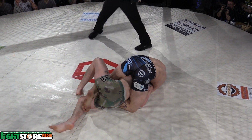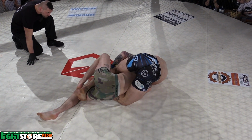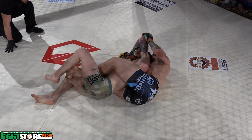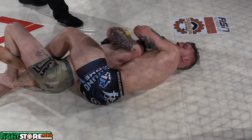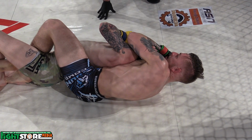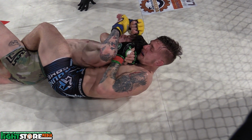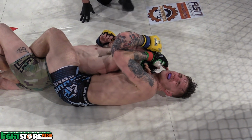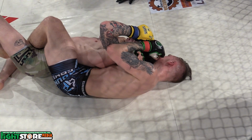Marcin's just looking to flatten out Dylan Logan, but Logan rolls with him. Logan not completely flattened out right now. He's still on his side. And now he might have this. He's starting to slip around to the bicep. Logan needs to fight that top hand. Dylan Logan's in trouble here. He's fighting the hands and he gets the hand out of there, but Zembala slides it straight back in. This looks tight. Marcin Zembala.